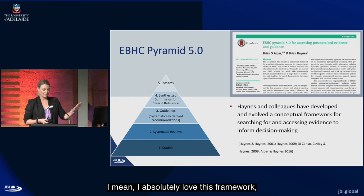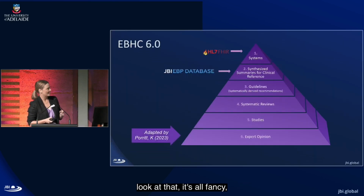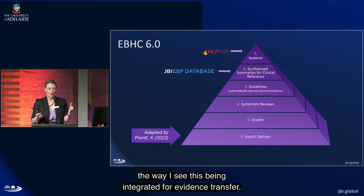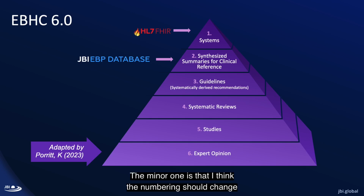I absolutely love this framework, but I do have a couple of little tweaks that I think we should do. And so I'd just like to present, look at that, it's all fancy, the way I see this being integrated for evidence transfer. So the minor one is that I think the numbering should change, and I think at that first level, if we're thinking what is that first approach, that should be number 1, so that's an easy minor change.